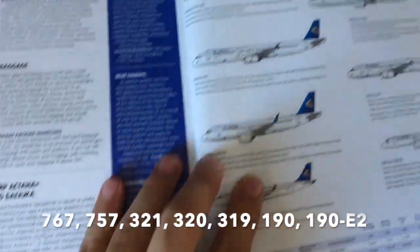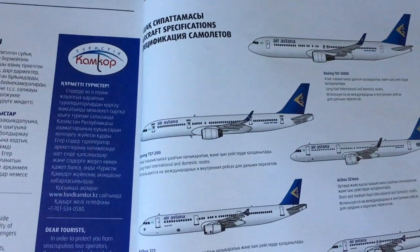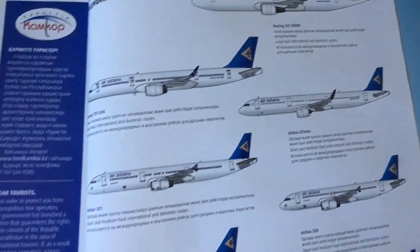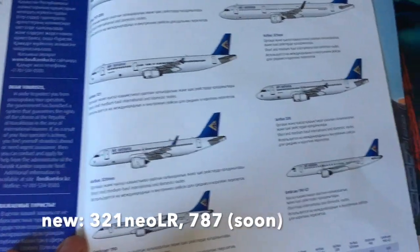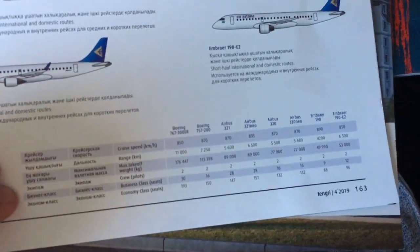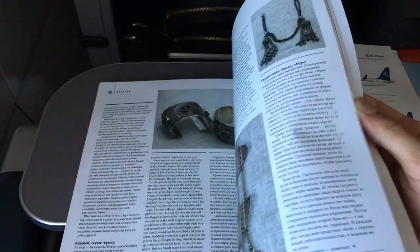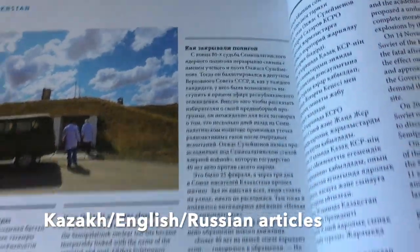Here is their fleet. However, this fleet is not accurate by 2020 standards. What I mean is that since 2019, Air Astana has added Airbus A320 LRs with a very interesting upgraded business class setup, and are soon in the next year or 2 going to accept their 787s sooner or later. Articles are plentiful and are published in 3 different languages: Kazakh, English, and Russian, all side by side for you to enjoy.